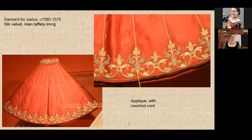Here's a much more upmarket version. So this is silk, and what looks like gold work, when you zoom in, you can actually see that it's not. It's actually gold fabric and silver fabric, which has been appliqued on and then outlined in gold cord.